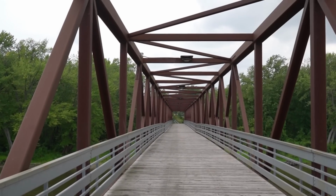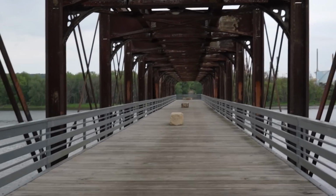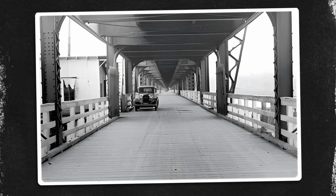Now that led to some issues. First, if you have a look, it's pretty narrow. So cars could fit in going in either direction, but it was pretty tight. And at different times in its life, they actually had it so cars would only go one way at a time. And when it was built, it was the longest span swing bridge in the world. And yes, at the time, it crossed the entirety of the Mississippi.